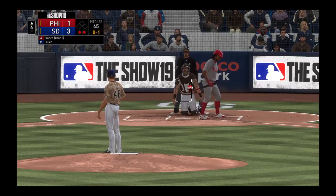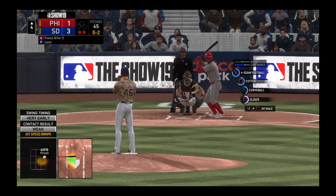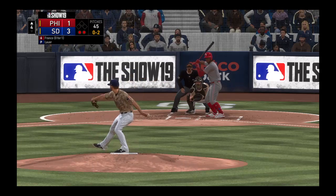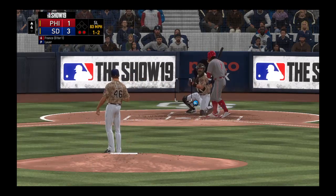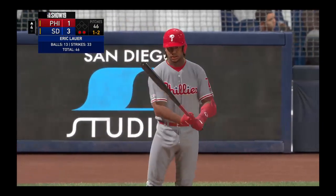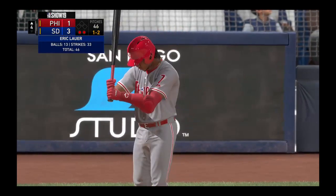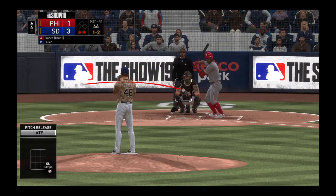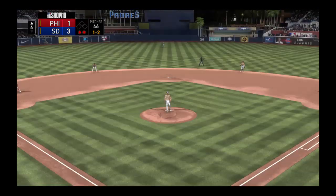Behind 0-2 now. Looking to punch him out again. The pitch. Breaking ball below the zone. That's ball 1. There's a good slider down and in at that back foot. That's a tough pitch to lay off as a hitter, and a great pitch as a pitcher. That's one of those. How could he not swing at that one?